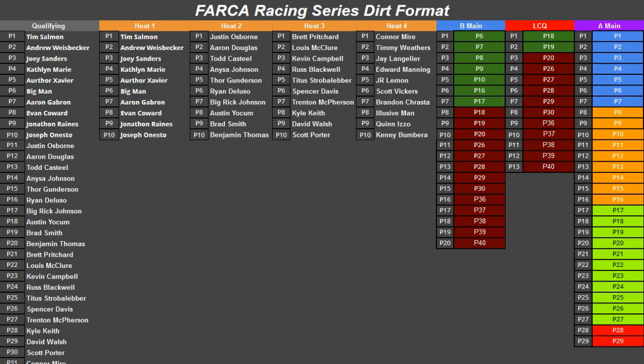Drivers of the back half of the field, basically the 5 cars that do not advance from each heat, will be separated into a 20-car race for the B main. Top 7 cars will get positions 1st through 7th for the A main. The remaining 13 cars will then drop to a last chance qualifying race where they will have 8 laps to score the bottom 2 seeds for the A main. Last chance qualifiers 3rd through 13th will score 31st through 40th in points for this race.